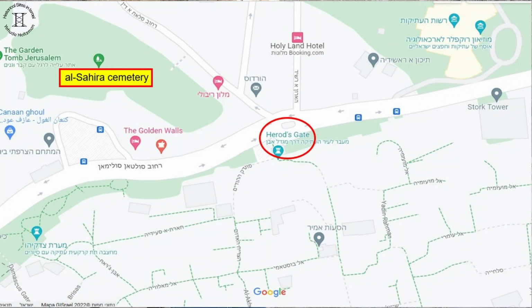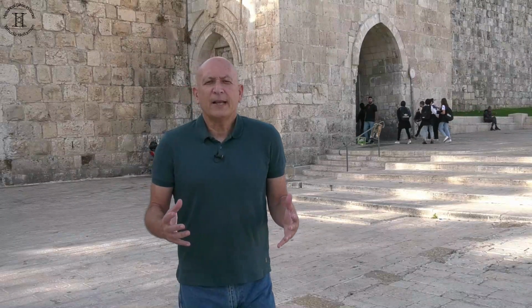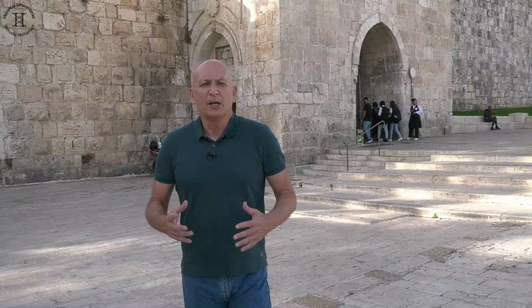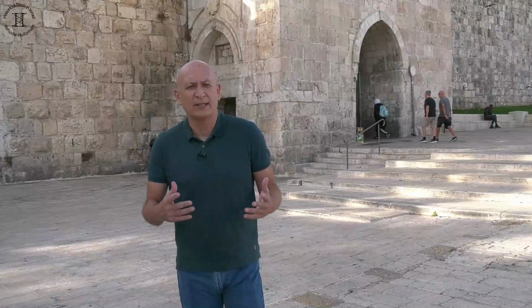The name of the gate in Arabic is Bab al-Zahara, meaning the flower gate. This is probably a mispronouncement of the name of the nearby cemetery, Al-Sahira, which means the sleepwalkers. This name is based on the belief that the dead in this cemetery will be the first to resurrect at the end of days. The change between the letters S and Z from Al-Sahira to Al-Zahara creates the name Bab al-Zahara, the flower gate.